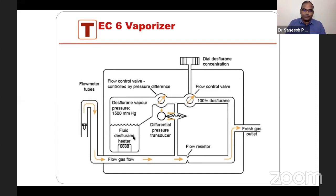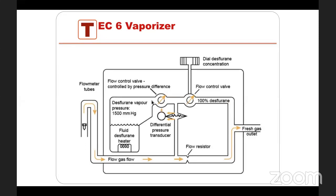We have a fluid desflurane heater where the desflurane is heated up to 39 degrees centigrade. We have two chambers which are arranged in parallel. One is for the fresh gas flow and the other for the heated vapors of desflurane. Both flow in parallel. Here we have a flow control valve, and here we have a concentration dial.